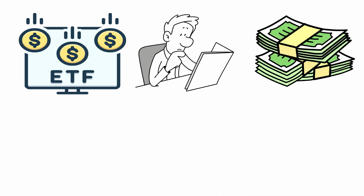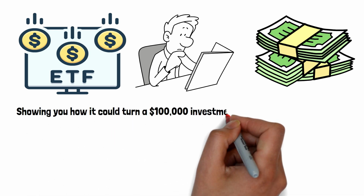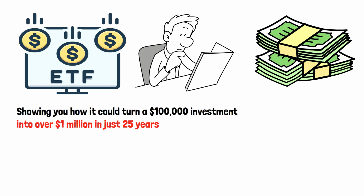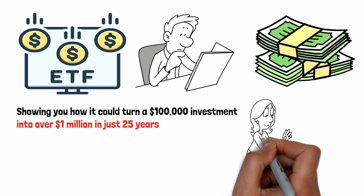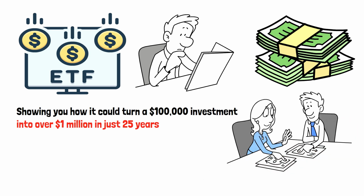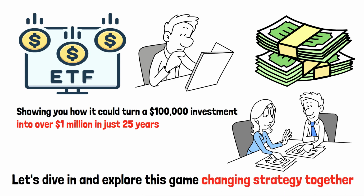We'll break down this powerful approach, showing you how it could turn a $100,000 investment into over $1 million in just 25 years. Ready to uncover the secrets of this 2 ETF portfolio and learn how it could dramatically impact your investment goals? Let's dive in and explore this game-changing strategy together.